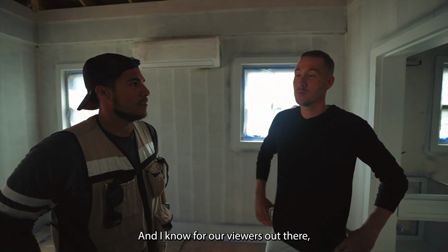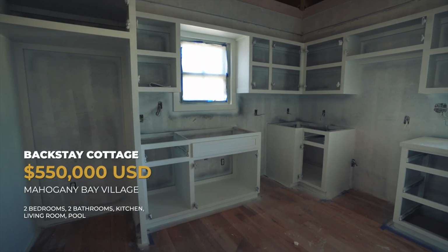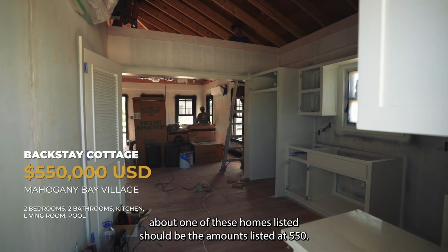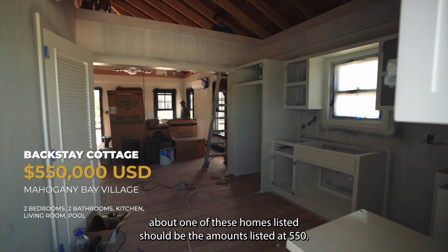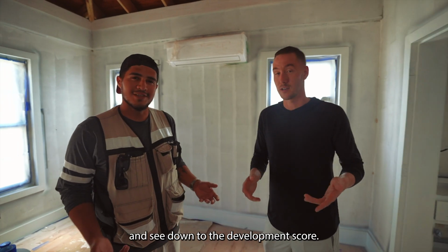Okay, cool. And I know for our viewers out there, a house like this one is currently available. If you do want to hear about one of these homes listed, shoot me an email. It's listed at $550. I'll get you all the details. And yeah, we're gonna keep moving through the house here and keep going through the development.